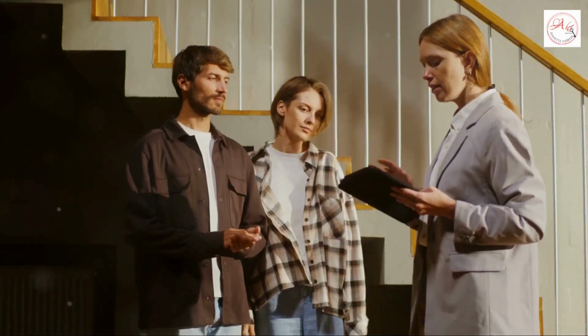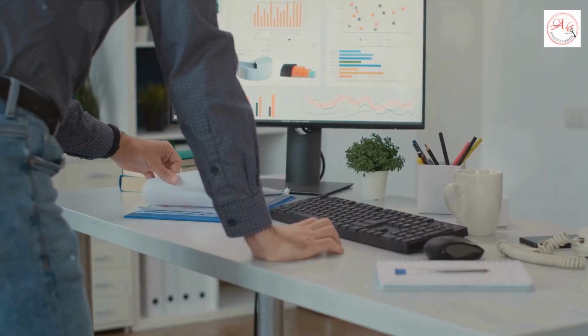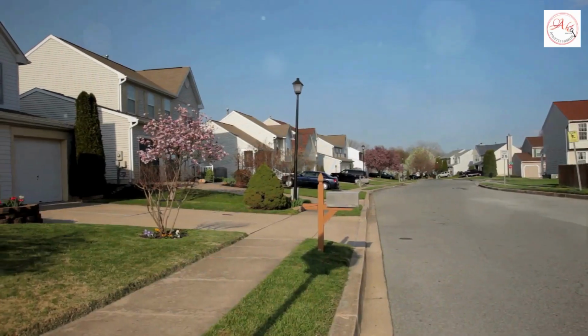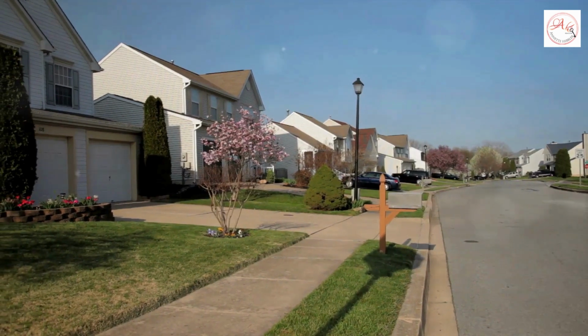the local rental market. Remember, real estate investing is not a get-rich-quick scheme. It requires patience, thorough research, and strategic decision-making. But with these pointers in mind, you're well on your way to making a sound investment.